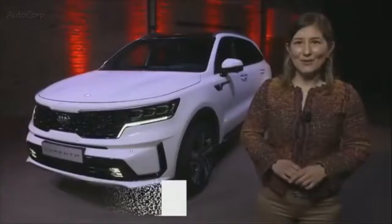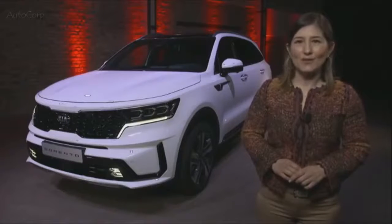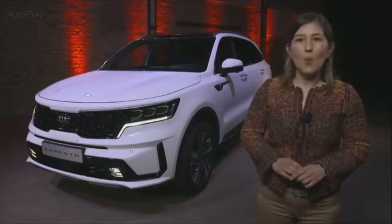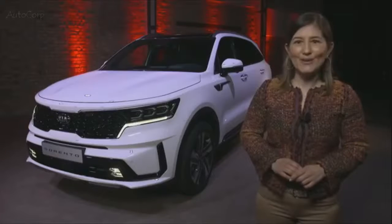Hi, I'm Sina Makyun. Today I present to you how Kia's flagship midsize SUV, Kia Sorento, is better than ever in its fourth generation. Since its launch in 2002, the Sorento model has sold globally more than 3 million versions, making the 7-seat SUV a big success for Kia. Now, more powerful, progressive, and spacious than ever, the new Kia Sorento raises standards in its class when it comes to efficiency, comfort, and technology. Let's take a closer look at the new Kia Sorento.